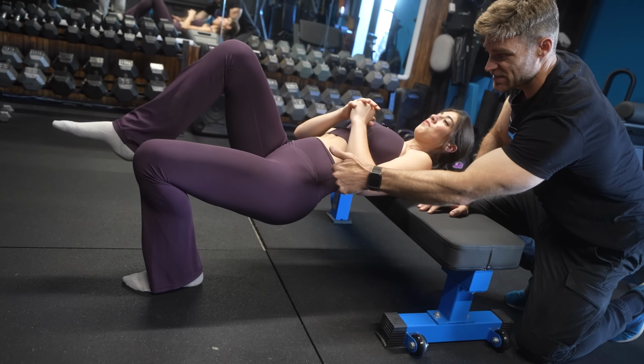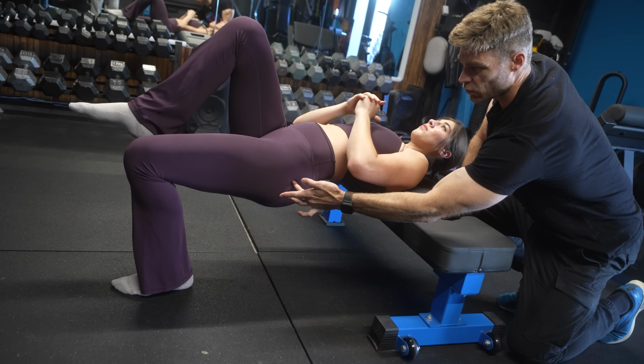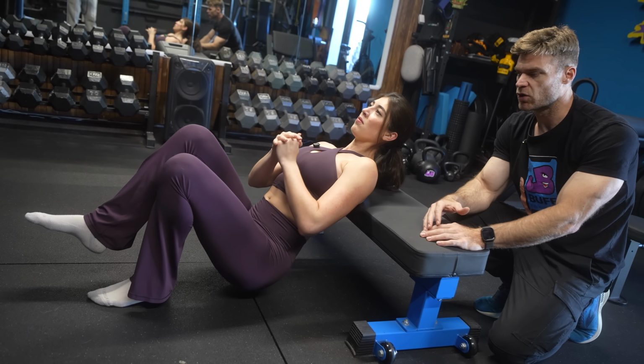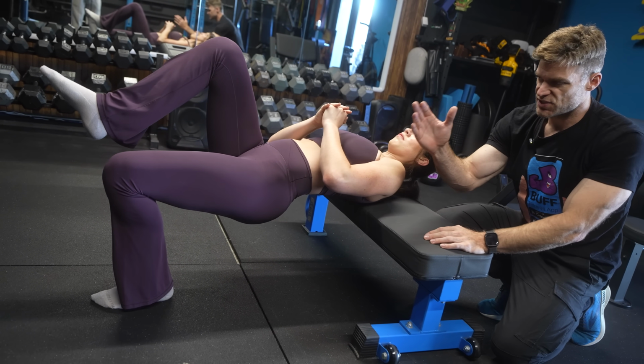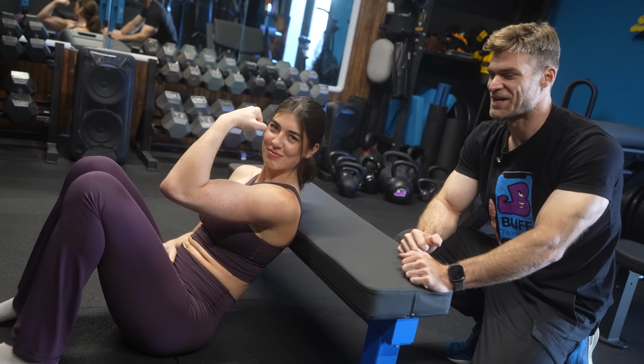You can even get to this almost bridge position here and hold it, boom, hold it for a little bit, and that's really going to fire those up. So you can play with that tempo: slow descent, slow contraction, but also a nice hold in there too to get those muscles fired up.